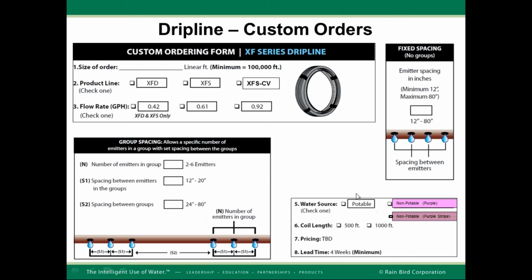I promised to mention that we have some custom capability, not only for XFS-CV, but for all of our drip line. There's a lot of information on this page, but if I could just have you focus on the lower left-hand corner, this is an example of some flexibility that Rainbird has and that we make available to you for special jobs. If, for example, you have a very large, we'll use the street median application again. Imagine that you have miles of street median that you're working on, and you have regular plantings in that median. Maybe it's a group of plants separated by 5 feet and in the same configuration.